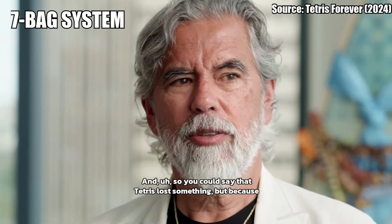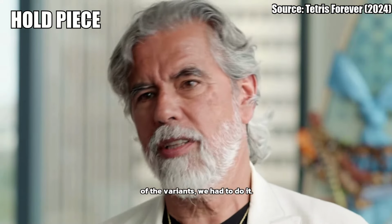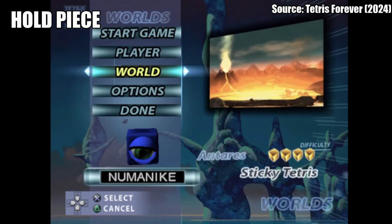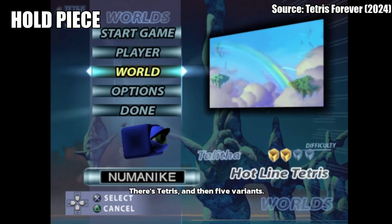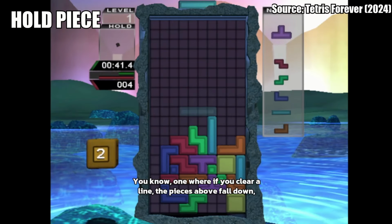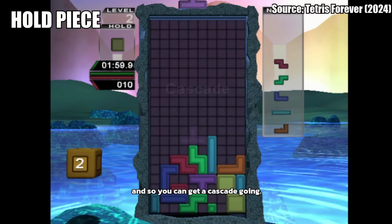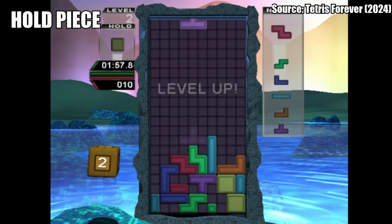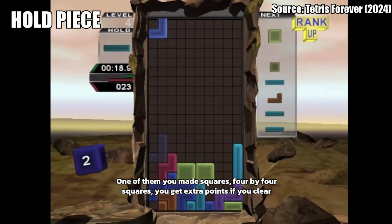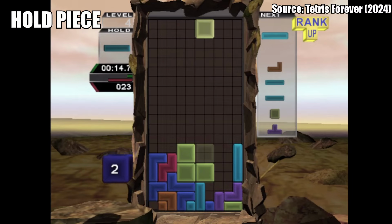And so you could say that Tetris lost something, but because of the variance, we had to do it. In Tetris Worlds, we created 6 different versions of Tetris. I mean, 5 different ones. There's Tetris and then 5 variants. You know, one where if you clear a line, the pieces above fall down, and so you can get a cascade going. One of them, you made squares, 4x4 squares. You get extra points if you cleared a line that had part of a square in it.